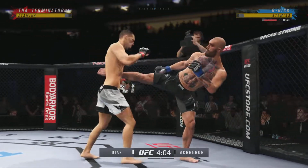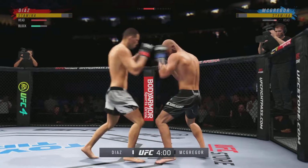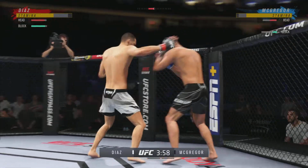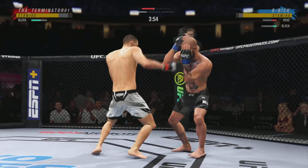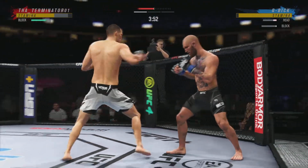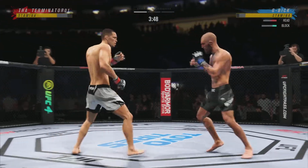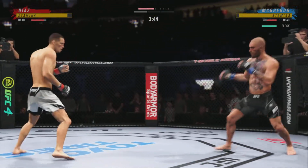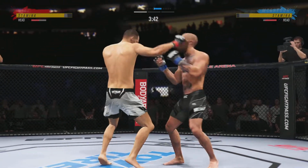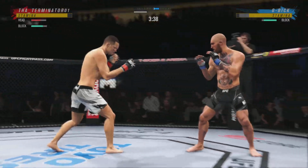Just out of range with that right hand. Good stick. Both guys throwing potential fight enders here in the early going. Nice 1-2 there. Huge block there. Look at him chopping the wood. Chop the wood with those leg kicks. Big straight left. Clipped him with a right hand there.